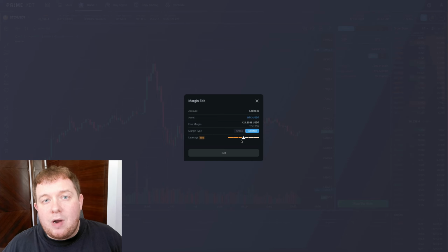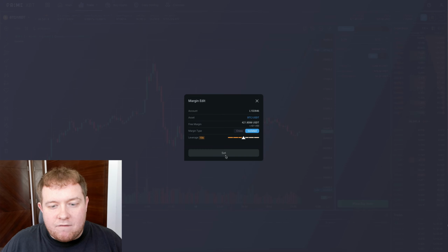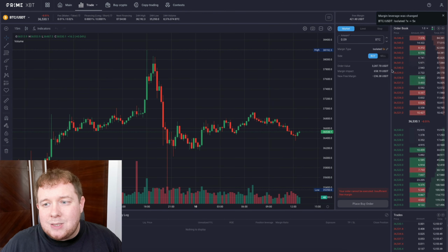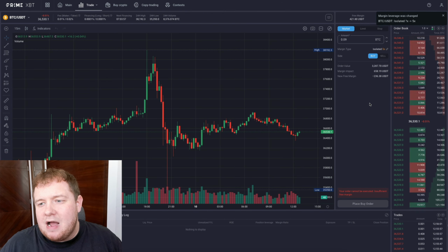Now this little slider here is a massive update to the UI, and I think it makes trading on PrimeXBT much easier, and I can assure you I'm going to be taking advantage of that for sure. For the purpose of this video, I'm going to select 5x leverage like so. Go ahead and set it, and we can see we've easily selected 5x leverage.